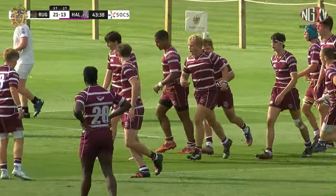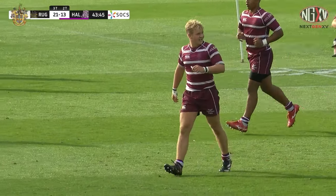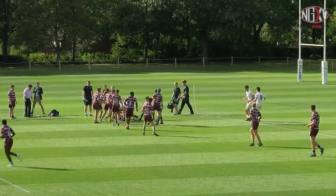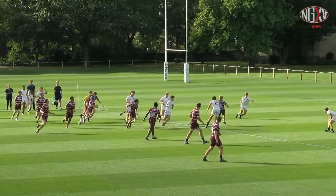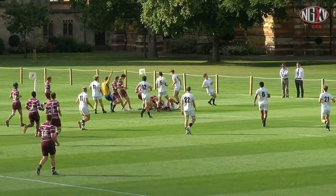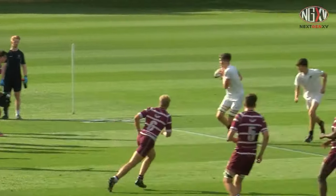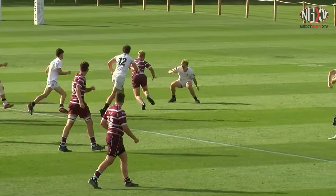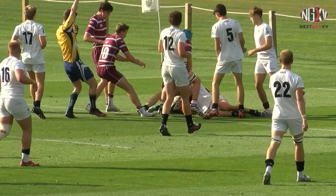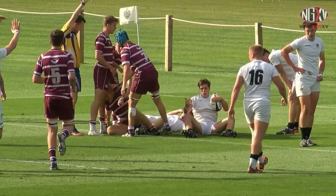Well, I told you, Haileybury had the bit between their teeth, and if one man has encapsulated that more than anyone else today for them, it's been Lucas Osman, the blindside flanker. Plucking that intercept like an outside centre. He got up so far into the line and then had the pace and indeed the power to get across the line. And a just reward for Haileybury. And he just gets the ball down, despite the best efforts of the Rugby School defence.